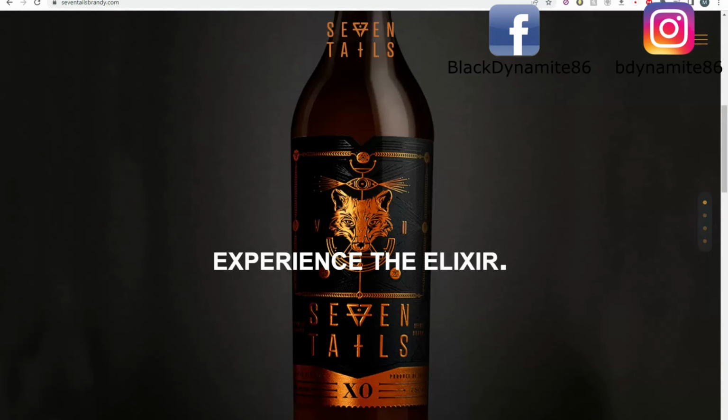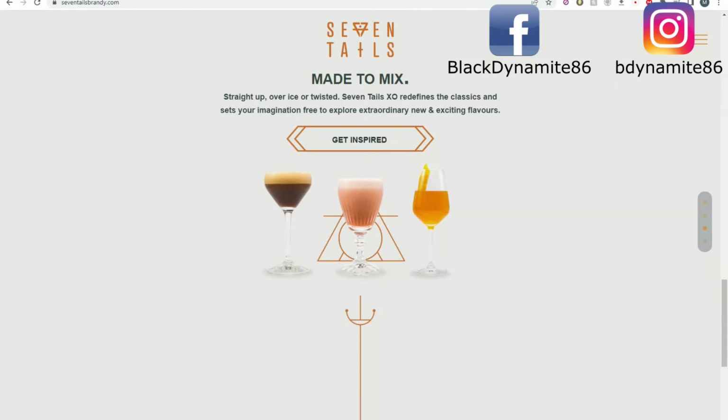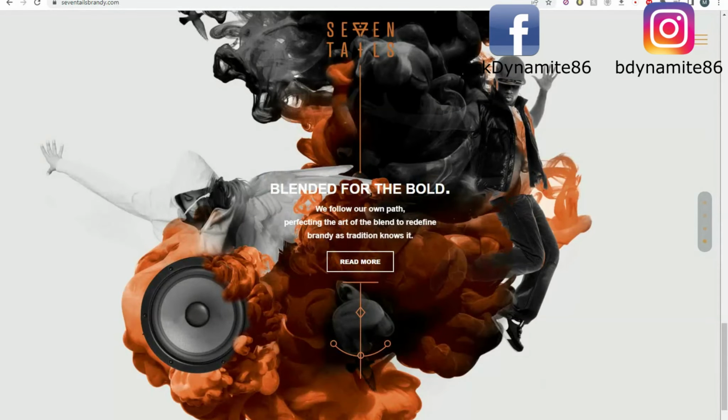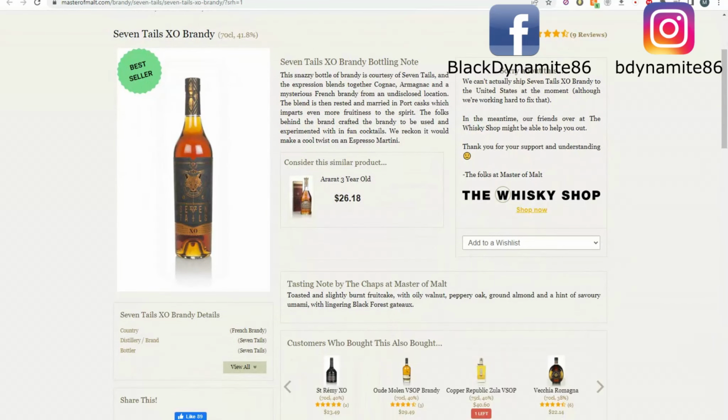Now, to give a little touch more background, Mr. Joel Fraser is one of the co-founders of Seven Tails Brandy. Seven Tails Brandy has a whole list of different choices for you guys to choose from. Of course, I'll be linking the link to the website below, as well as Mr. Fraser's contact information.